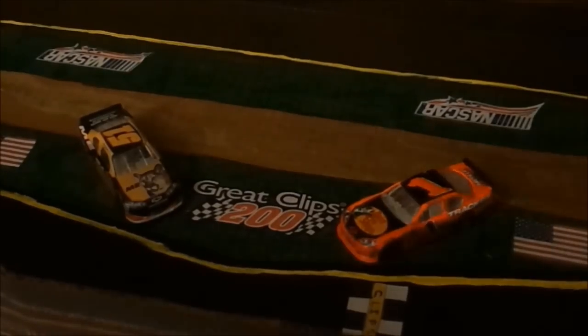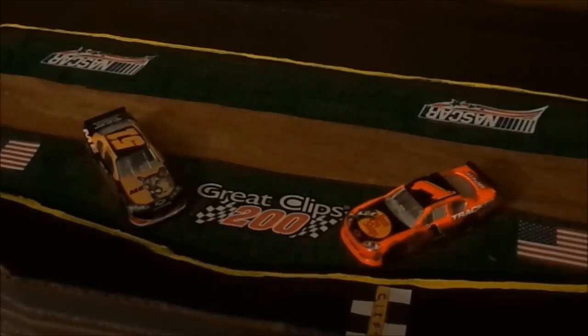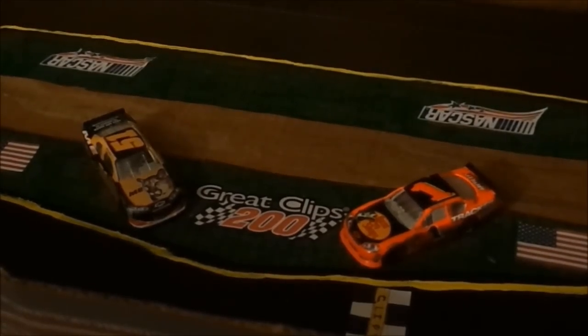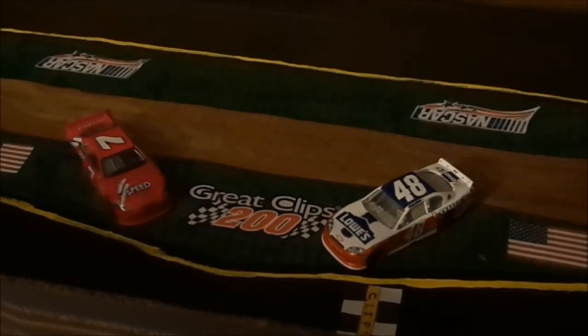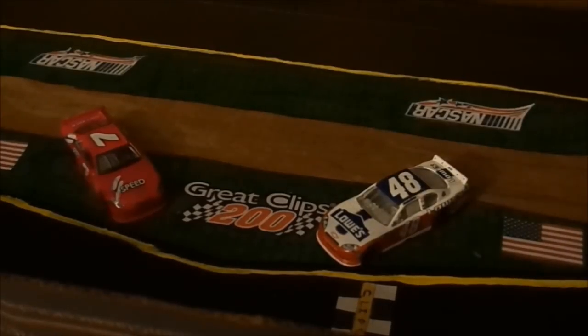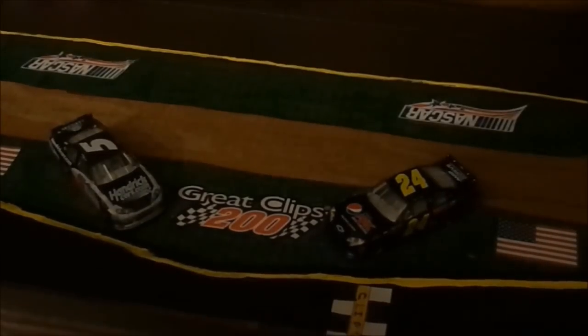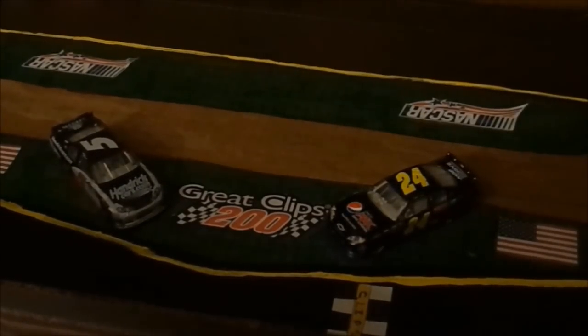Starting in 11th is the number 1 car of Tate Schofield and the number 51 of Stephen Busch. You will find last week's winner starting 13th, Anthony Murray, and to his outside, Claude Speed. Behind them is a set of Hendrick Motors, number 24, Phil Jones, and the number 5 of Michael Jeter.